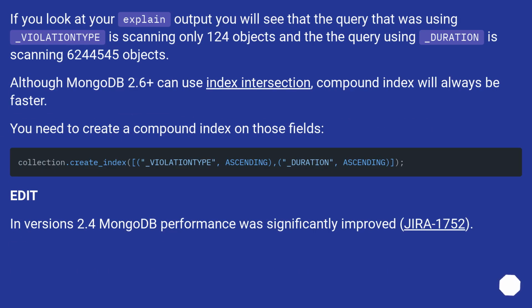If you look at your explain output, you will see that the query that was using _violation type is scanning only 124 objects, and that the query using _duration is scanning 6,244,545 objects. Although MongoDB 2.6 plus can use index intersection, a compound index will always be faster. You need to create a compound index on those fields.